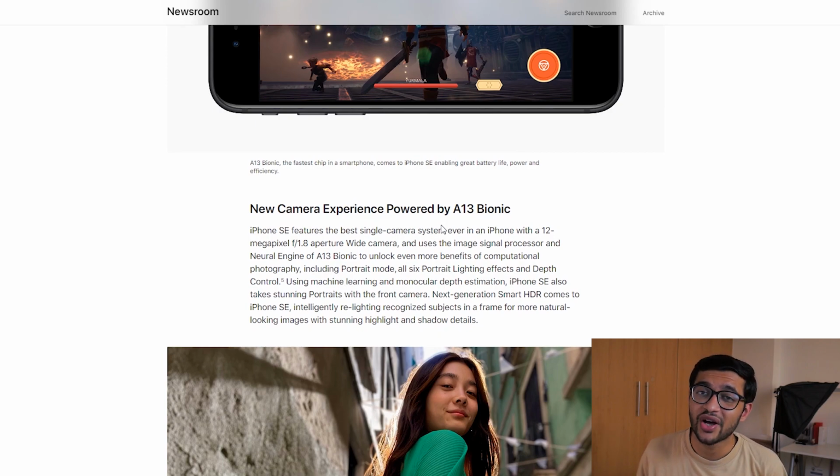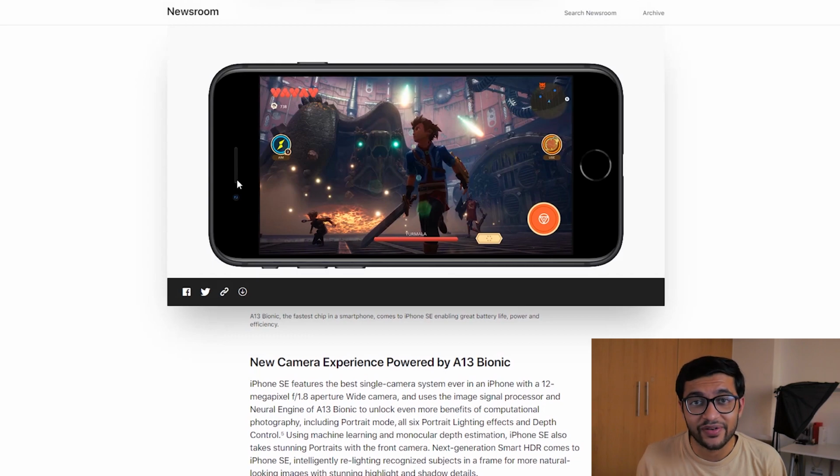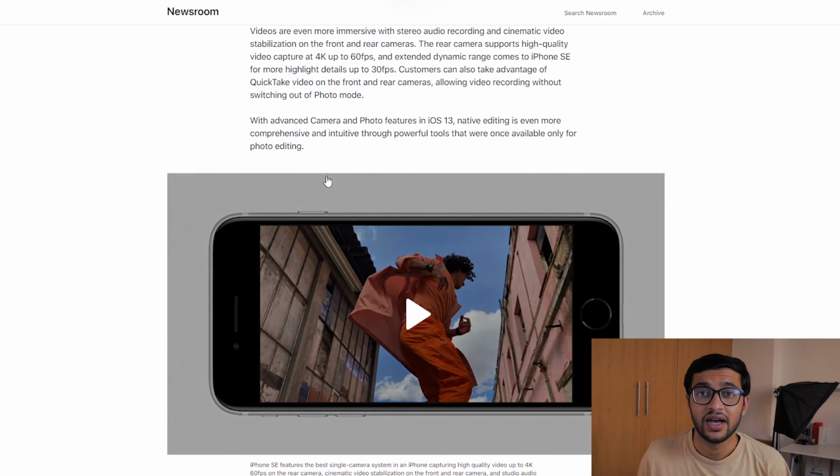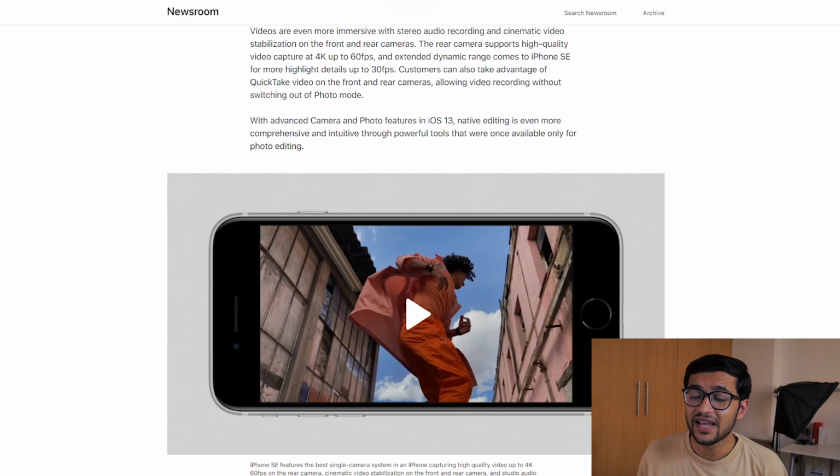The selfie camera is not the 12 megapixel one, it's the 7 megapixel one. So I think that's the older generation selfie camera found from, I think, the iPhone 8 and even the iPhone 10 series, if I'm not mistaken, something like that. So in terms of selfie, you're not looking at a 12 megapixel camera, but the fact that this thing has a single 12 megapixel camera that's borrowed from the iPhone 11 Pro and the iPhone 11 Pro Max, as well as the iPhone series in general, is just a big thing.